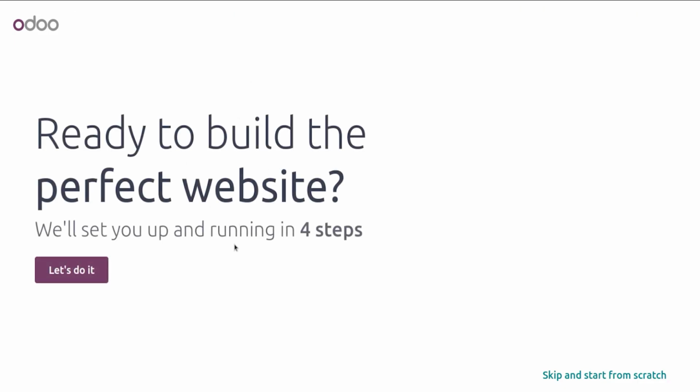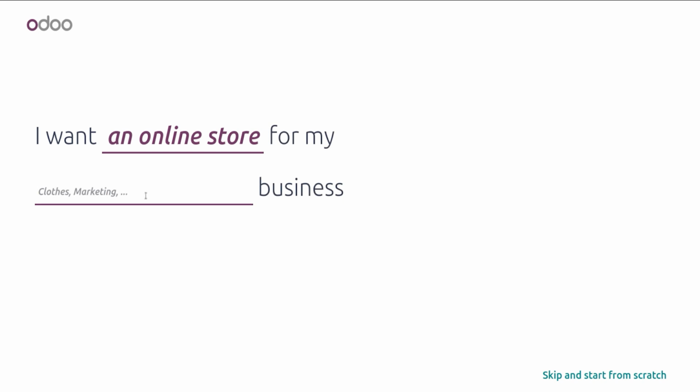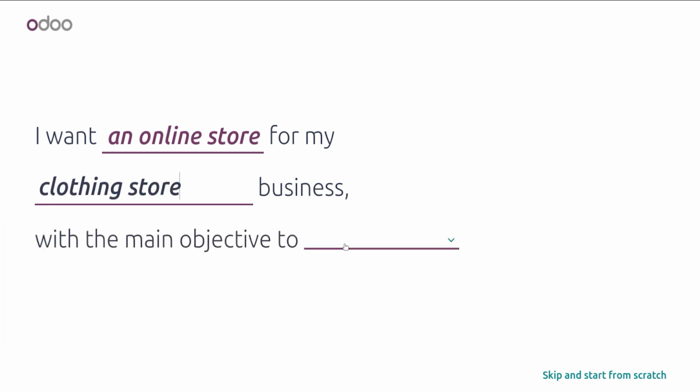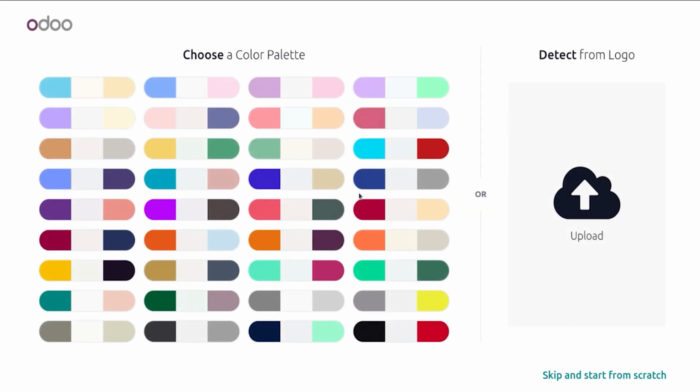Here we can see the let's do it button. The let's do it button will cause a new window to appear where you may specify the kind of website and its objective. Let's click on this let's do it button. Then here we can choose the kind of website. I'm choosing an online store and adding, say, clothing store. And then the main objective is to sell more, or we can click inform customers.